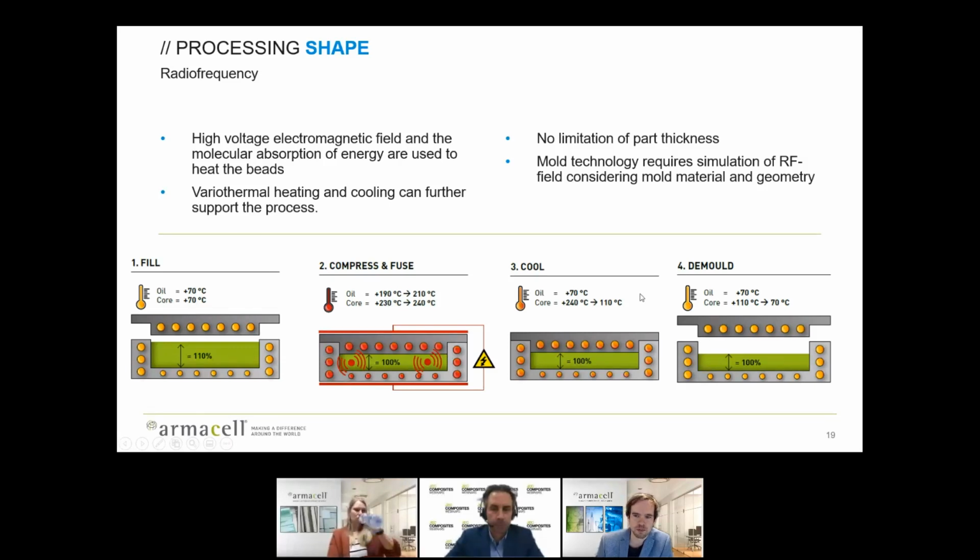For this process, the benefit is that there's rather no limitation of the part thickness because the heat is generated inside the part. However, this technology is still quite new, and the mold technology requires, for example, the simulation of the RF field, because you also have to consider the reaction of the mold material to the RF field, and also some specific aspects regarding the geometry.